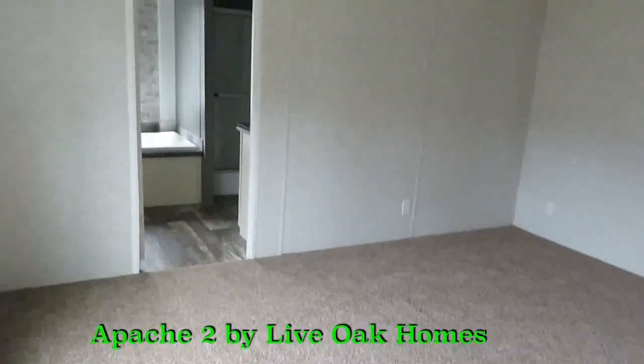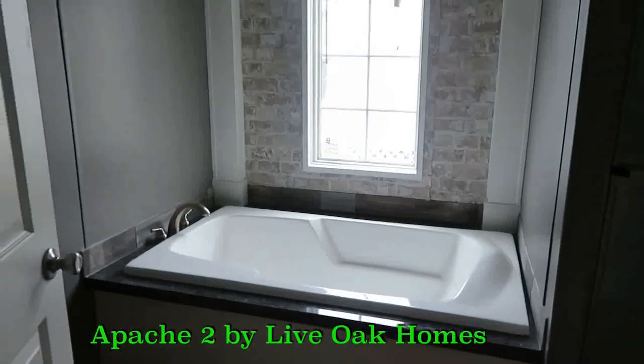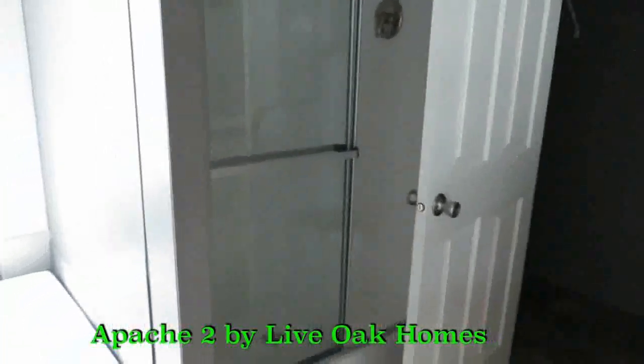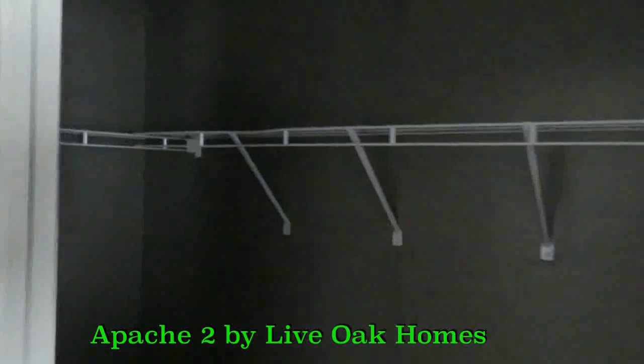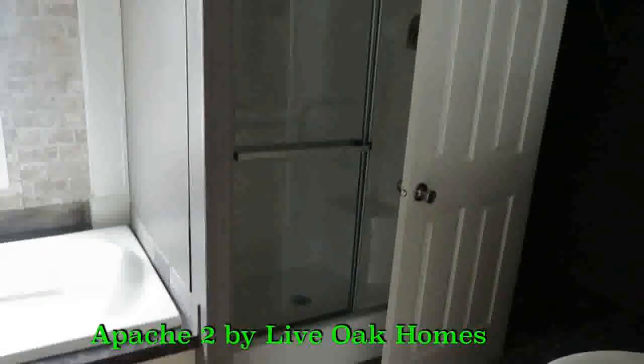Huge master. And then your master bathroom has a garden tub, double sinks, huge window. You've got a shower there. And then you've got your master closet in here. Huge walk-in closet. So that's where the space is. They made room, and your toilet is behind the door. So they made room for a huge master and master bath. Really nice. Sunken tub, shower, and this huge master bedroom.